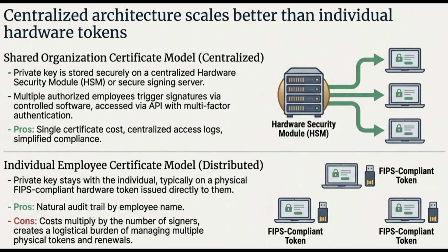Wait, let's pause on hardware security modules because that term sounds like something straight out of a Mission Impossible movie. It kind of is. What does an HSM actually look like physically? It's essentially a fortified, tamper-resistant supercomputer. These are physical, rack-mounted servers sitting in highly guarded data centers. And they are literally designed to self-destruct their data if tampered with. Wait, self-destruct. Are you serious?